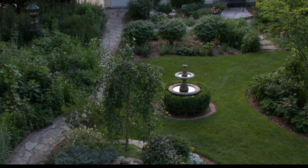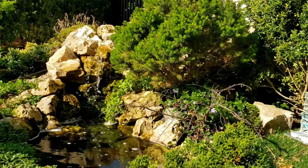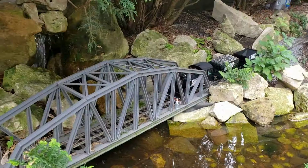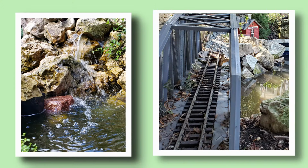We enjoyed our fairy garden and railroad pond so much that we started thinking about including a full-sized pond in our garden. We knew we couldn't tackle such a large-scale project on our own, so we hired Gem Ponds in Roselle, Illinois, to build a pond for us.